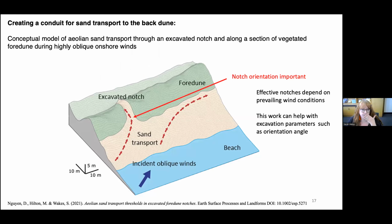So this led Duke to develop this conceptual model, which was all about how these notches are creating a conduit for sand transport to the back of the dunes. Our notch orientation is really important with respect to our incident wind angle, and whether notches are effective at moving sand behind the dune definitely depends on prevailing wind conditions. So if you're going to use this type of intervention to move the sand, whether for ecological reasons or as mitigation against climate change effects, then you really need to look at site-specific information. Where are your prevailing winds coming from? What are you trying to do? This work can certainly help coastal managers with their excavation parameters.